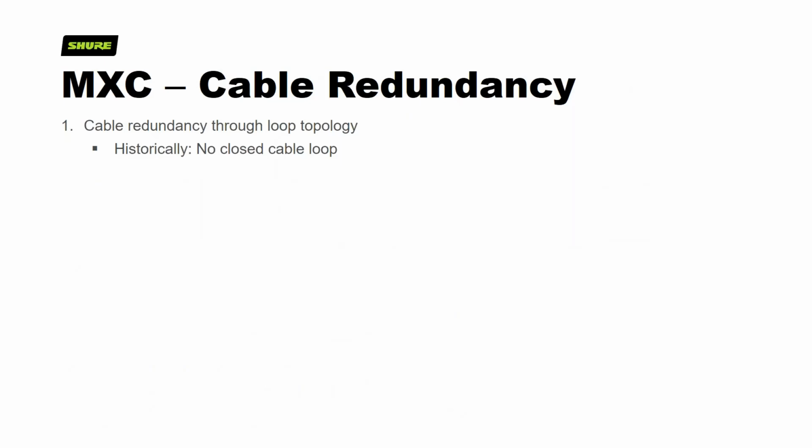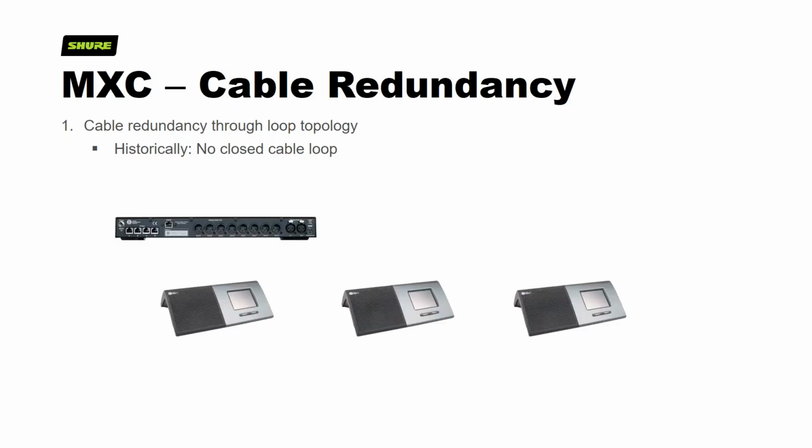One important key feature that we introduced with MXC is cable redundancy. I've mentioned that in the beginning. Cable redundancy through loop topology. So historically, with the predecessor series of MXC, you actually could not close the cable loop. You were not even allowed to. That corrupted the system in its operating mode.